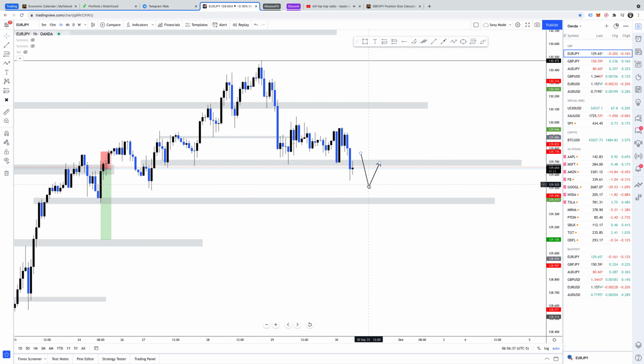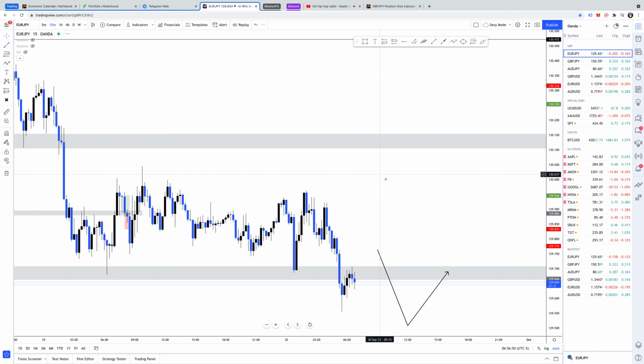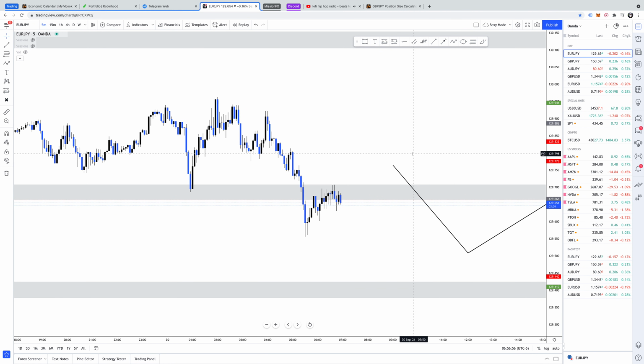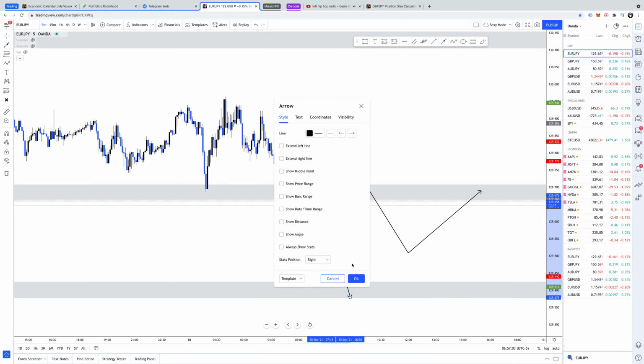Cheers. So here's what I'm looking for on EuroJPY. We have this horizontal support resistance level here. Price has broken below it, and now it's come back to touch it. It's touching this level right now, and it's just starting to get rejected right here. So what I'm thinking is we might see a fall further down to this next support resistance zone right here.